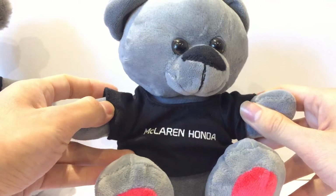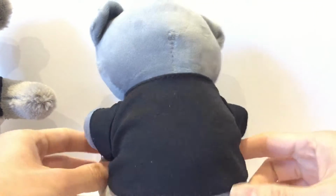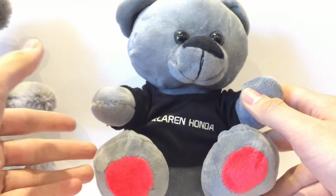On the new bear, you get McLaren Honda, which is nice. You get a baggy shirt, and that's it. You don't get anything else. Now, the bear itself does look very cute, but still.